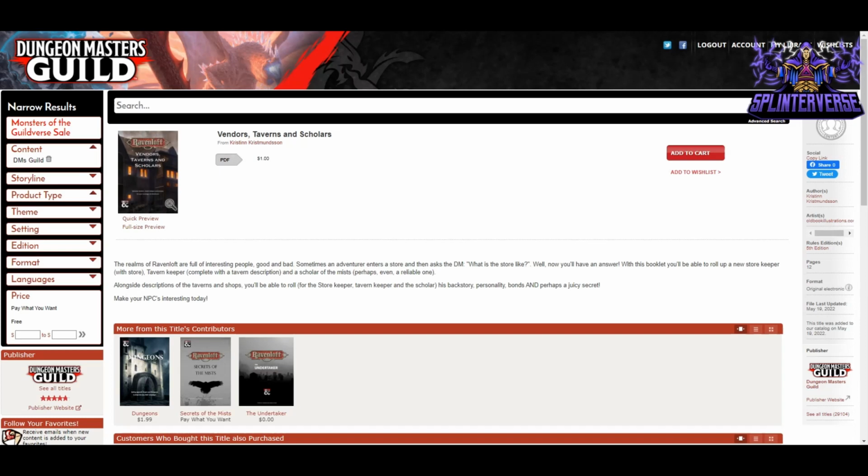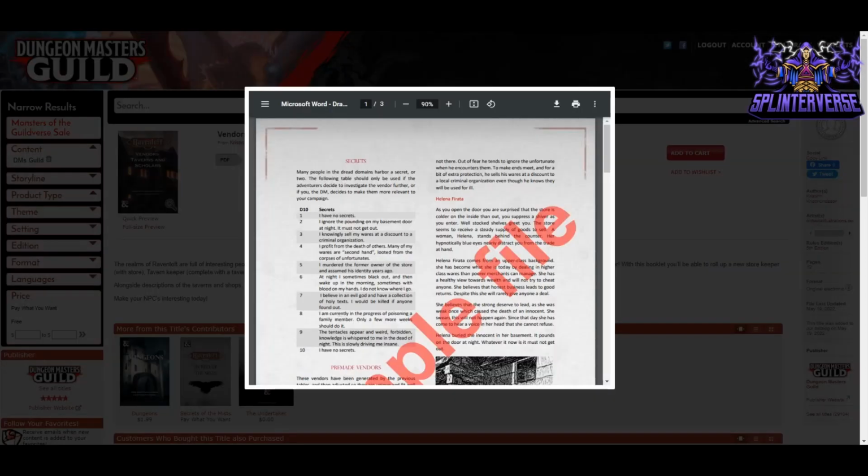With this booklet, you'll be able to roll up a new storekeeper with a store, a tavern keeper complete with a tavern description, and a scholar of the mist, perhaps even a reliable one. Alongside descriptions of the taverns and shops, you'll be able to roll for the storekeeper, tavern keeper, and the scholar, their backstory, personality, bonds, and perhaps a juicy secret. So, really cool way to make your NPCs interesting.